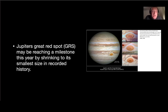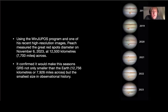Jupiter's Great Red Spot may be reaching a milestone this year by shrinking to its smallest size in recorded history. Using the WinJUPOS program and one of his recent high-resolution images, Peach measured the Great Red Spot's diameter on November the 6th, 2023, at 12,500 kilometers across, which is 7,700 miles. It would make this season's Great Red Spot not only smaller than the Earth, which is 12,756 kilometers or 7,926 miles across, but the smallest size in recorded history.